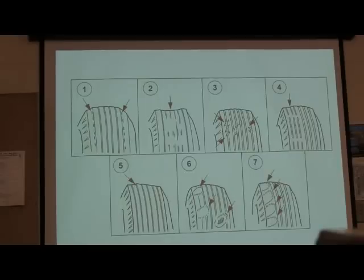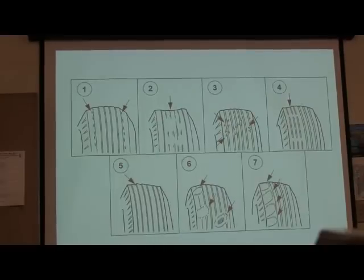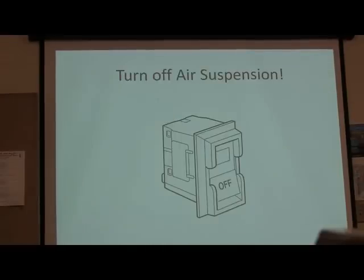What about a Lincoln Town Car? That's the way, left side in the trunk. Flip it off. It's big. There's a rocker switch in there. It looks just like that, and you switch it off. That's what that rocker switch looks like.